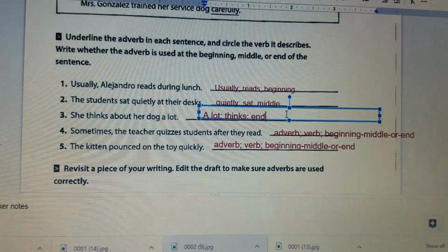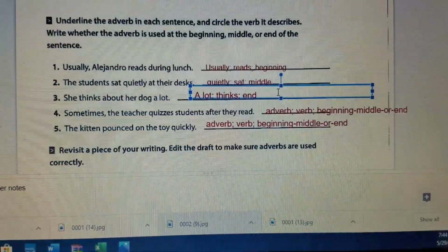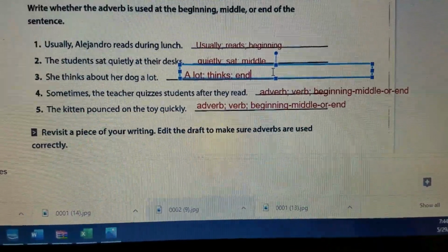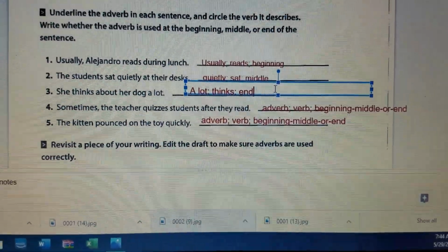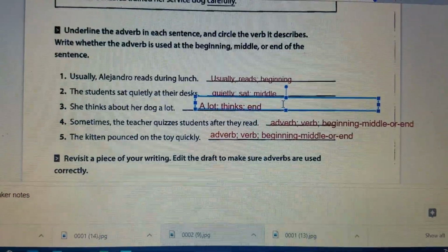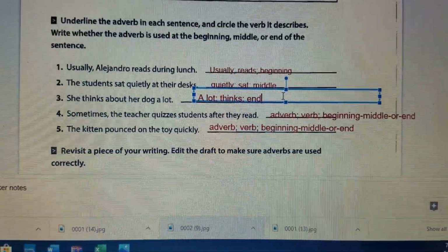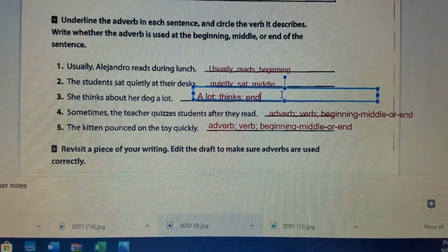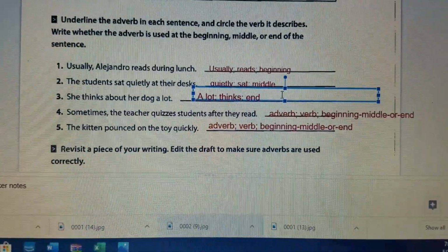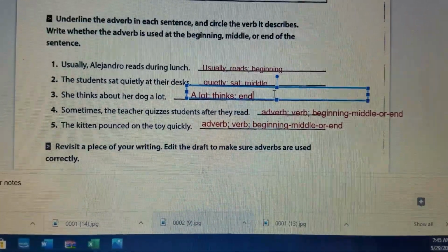Okay. Number 4, sometimes the teacher quizzes students after they read. After they read is a prepositional phrase. Just take that out. Sometimes the teacher quizzes students. So, the verb, of course, what is the teacher doing? The teacher's the subject. What is she doing? What's the verb? Then the adverb will tell you how or when or where she's doing it. Like I said, take after they read out of there. Prepositional phrase. So your choices are sometimes the teacher quizzes students. What's your verb? What's your adverb? Where do you find it?